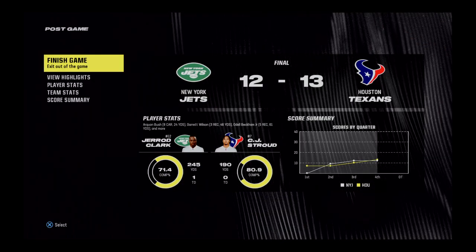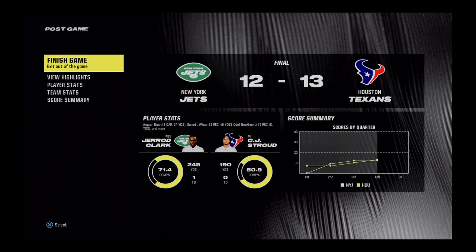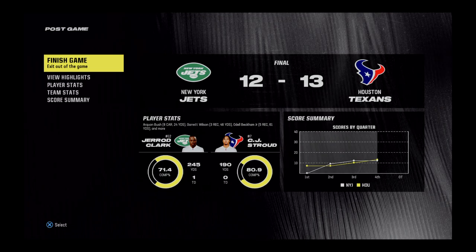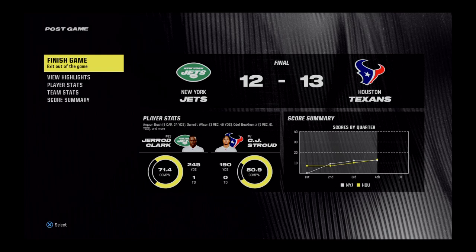Meanwhile, for the Jets, it's just their second loss so far to go along with their 7 wins. And they'll look to get back in the winning column next week as they head to Foxborough to face off against the New England Patriots.